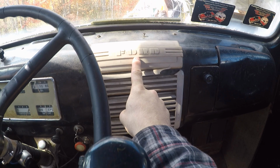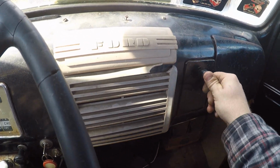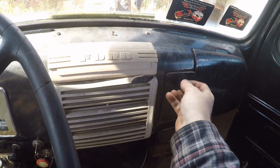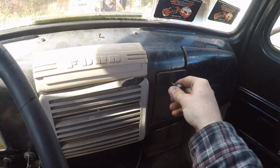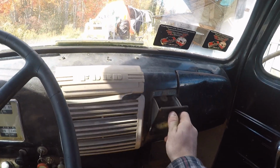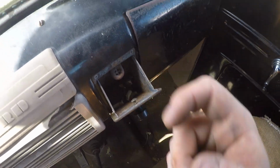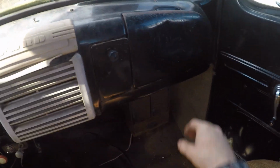That's some old dated plastic on that, but these are your vents right here. You got your cigarettes. Come on now. Oh, maybe I gotta screw that out. Oh, I think, no. I'm not sure. I'm pretty sure that's your ashtray. I don't know why it's seized on, but it is. Oh, there we go. That's your ashtray. As you can see, it's been converted into a bolt bin back in the day. And here's your glove box.